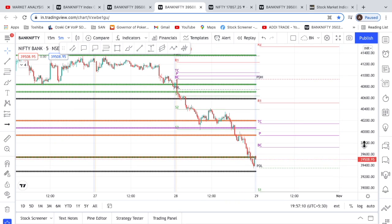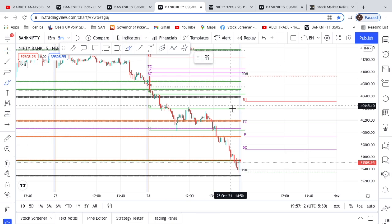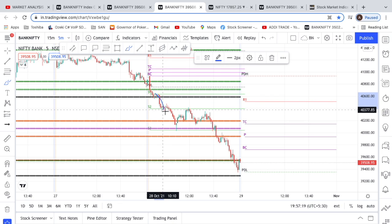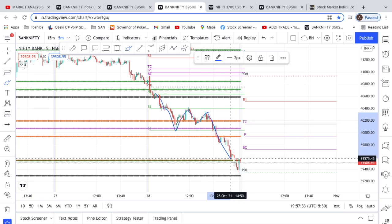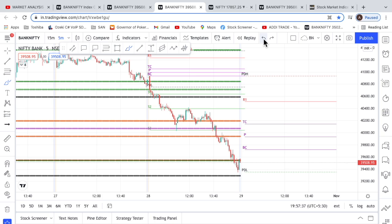And I just wanted to show you another beauty of CPR. See, wherever the reversal point came, right, it came at a CPR level. We started dipping, we kind of took support at this S2, broke. We exactly reversed from weekly CPR. See the purple line, we exactly reversed from there. Again took resistance at S2, dipped. Only over here kind of took resistance, and then again dipped all the way. So that's why using CPR is really good.